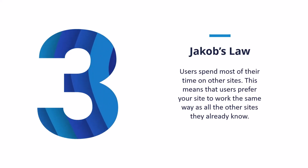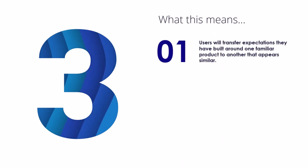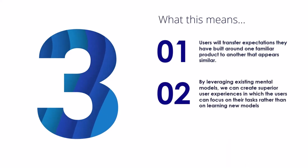But this applies to dashboards too. There are lots of dashboards in your business and outside of your business. You don't want them to all function differently and have different terminology. So this means that people transfer their expectations when the dashboards appear similar. And I think you'll agree that most dashboards appear somewhat similar because they're all dashboards. So users will often have the same expectations around functionality. We can exploit this though to create superior experiences by ensuring consistency among our suite of dashboards.